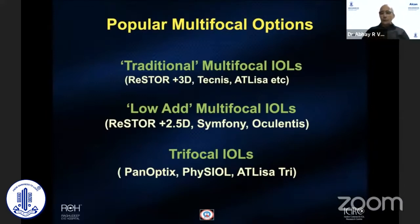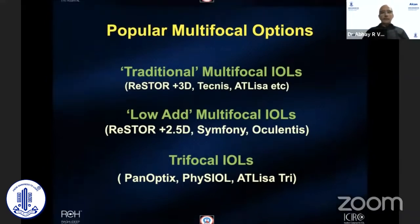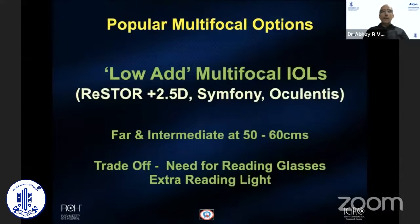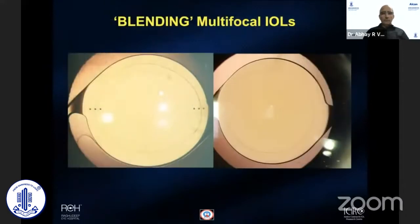Then the trifocal IOLs introduced by Physiol and Zeiss, the Lisa, came, and later on the PanOptix came. But the traditional multifocal had far and near vision at 30 to 40 centimeters, and never had a great intermediate vision, but also had a lot of halos and glare bothering many patients. The low adds, which came up later on, had a better intermediate vision, but not that great. And still they wanted extra light and contrast sensitivity, and always, more or less, a reading aid or intermediate problem.